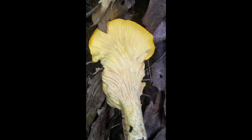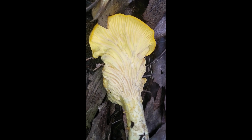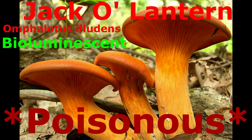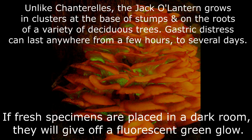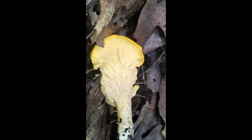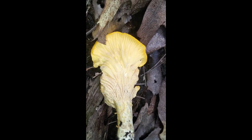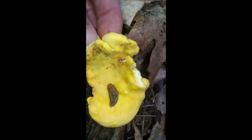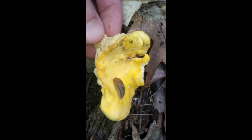There is one lookalike that people often make the mistake of consuming, and that's the jack-o'-lantern mushroom. And the jack-o'-lantern mushroom, as far as I know, hasn't killed anybody, but it will definitely make you sick. I've never tried it myself. But yeah, so look for those decurrent gills going all the way from the cap down the stem, and that very vibrant yellow-orange color on the top. Very meaty, they're very succulent. They're actually my personal favorite.